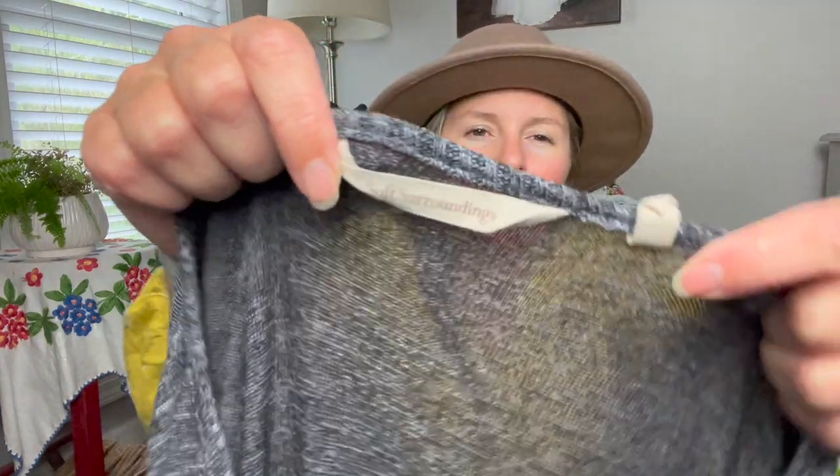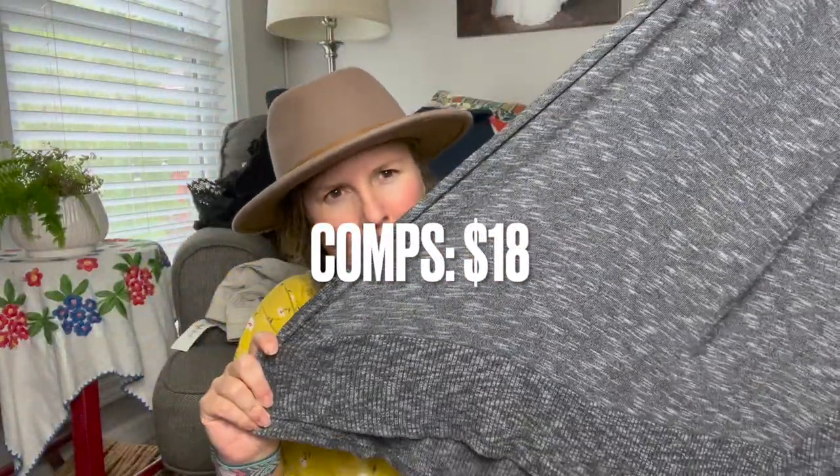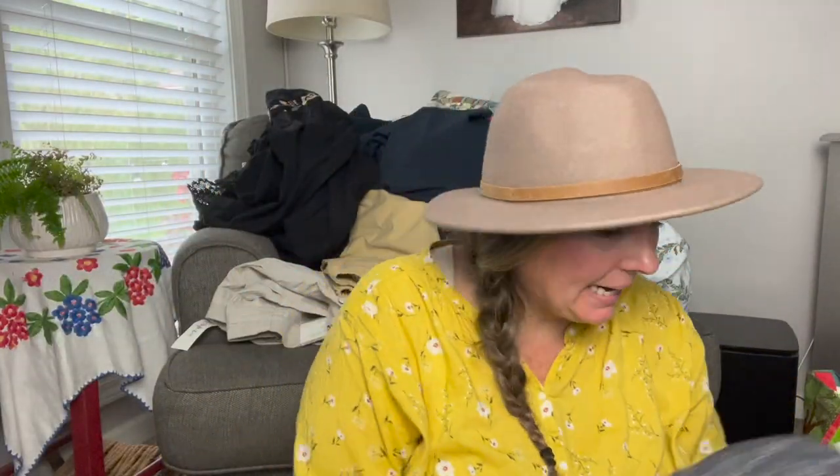This is Soft Surroundings, size medium. I would not always pick up a Soft Surroundings size medium, but I really liked this top. It's just a basic kind of stretchy space dye top, but it feels really nice. A bit of a longer length to pair over a pair of leggings.